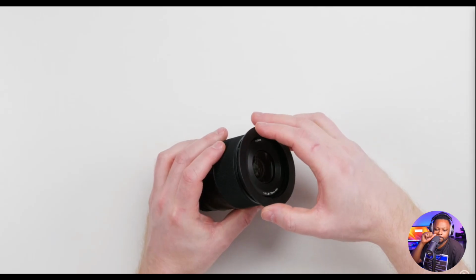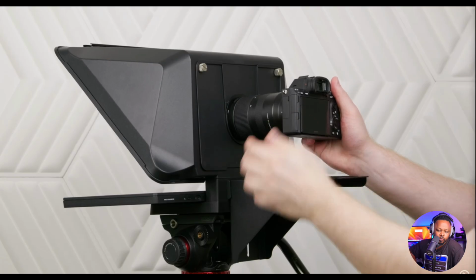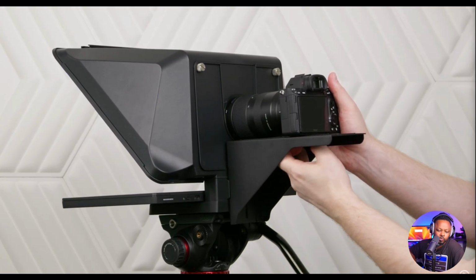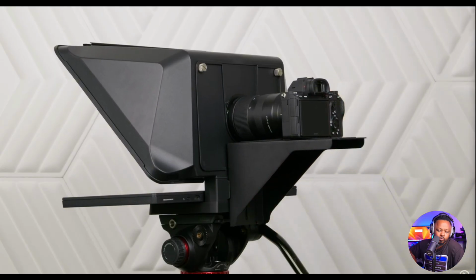So if you're using the ring backplate, you install the corresponding size step-up ring you need onto your camera's lens, then you slide your lens down onto the ring backplate. Then you bring up your camera bracket and screw the 1/4-inch thumb screw into the camera to secure it to the bracket. Then you screw the other 1/4-inch thumb screw on the bracket to secure the bracket to Prompter XL.